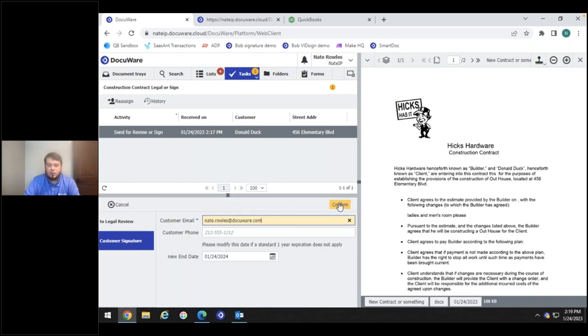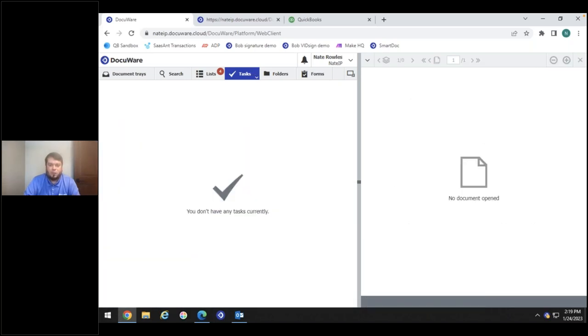So while the sales rep is still sitting at Donald Duck's house, I can confirm this. Notice my email, since I don't have access to Donald Duck's email, is populated here. And I'll simply confirm that that document is ready for signature.